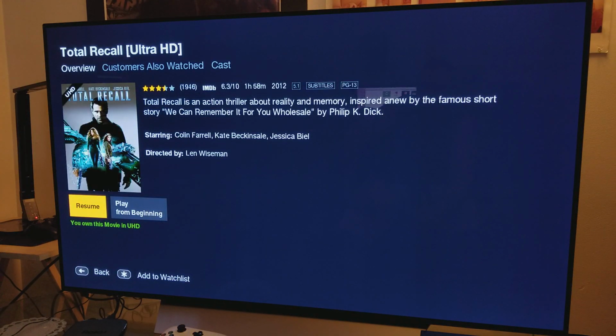Now, keep in mind, Total Recall doesn't have HDR. It's only 4K. Not all the movies are in HDR. There are certain movies, like from Sony, like After Earth, Elysium, and I believe Fury. It's both Dolby Vision and HDR.